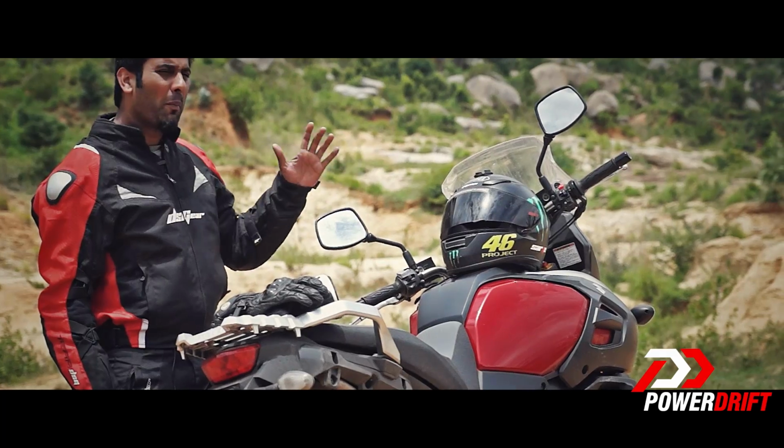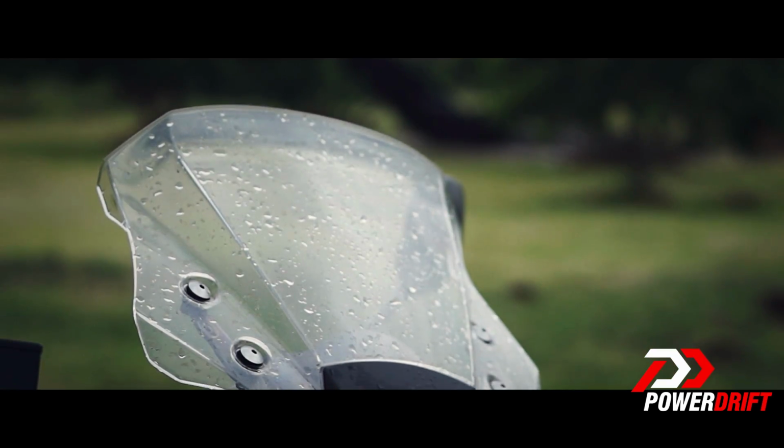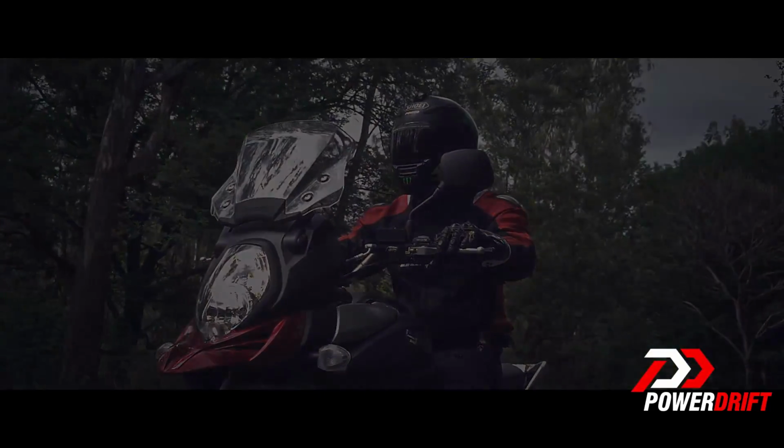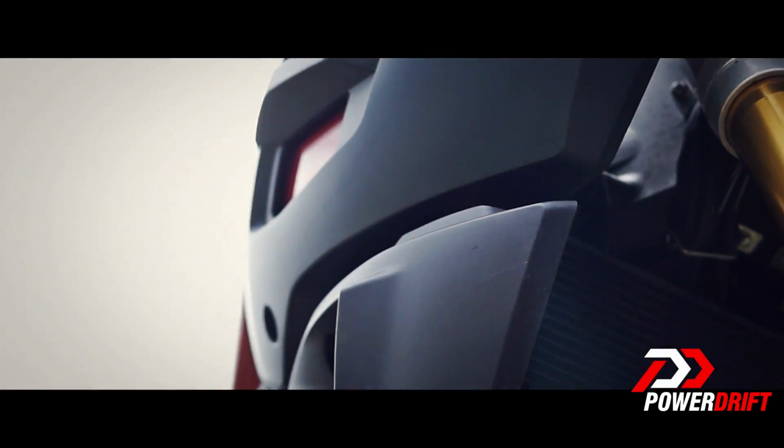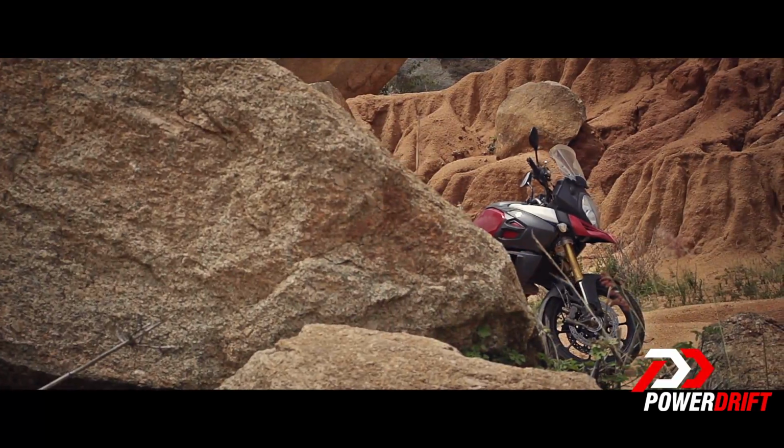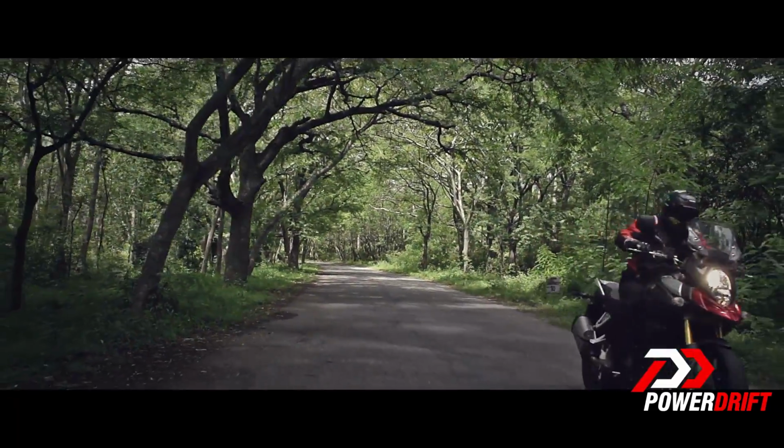Then you have the windscreen. It's 9-way adjustable. If you're my height, I think you will have to go for a taller windscreen, because even in the tallest bracket setting, I felt that there was a lot of buffeting. You have the cooling system on this, which is also fantastic. I mean, despite being a V-twin, I hardly ever noticed the engine heating up a lot.